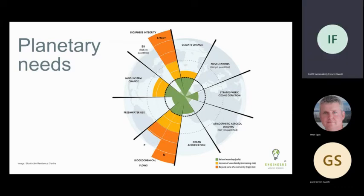But there comes a point when you're entering a danger zone, the orange bit, and there comes a point when you're entering red zones, where we're asking too much of the planet. Climate change is clearly one of those areas where we're very much into the orange slash red zone already.